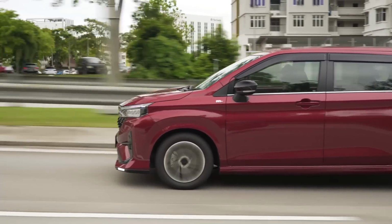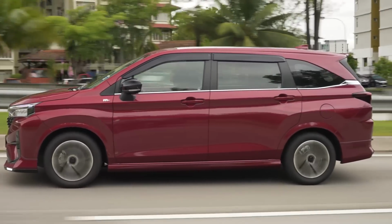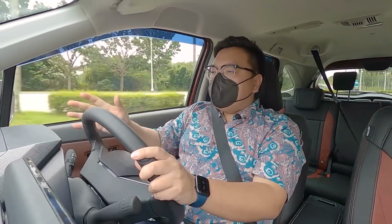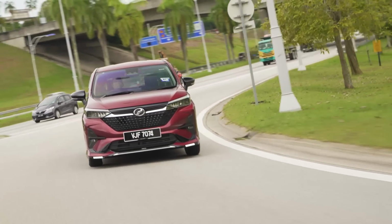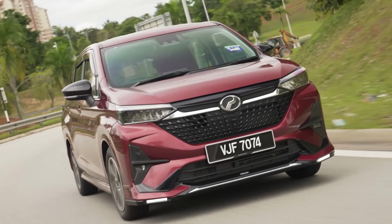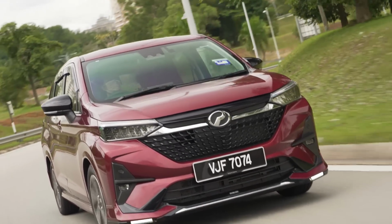Now, let's talk about the thing that has surprised me the most about this car, the driving dynamics. As with most Peroduas, they are usually much more impressive on paper than they are on the road. As soon as you take them out, the ride starts feeling a bit cheap, a bit floaty and whatnot. This one, however, feels just nice. It's so planted, it's so well sorted. I couldn't believe that I'm driving a Perodua.